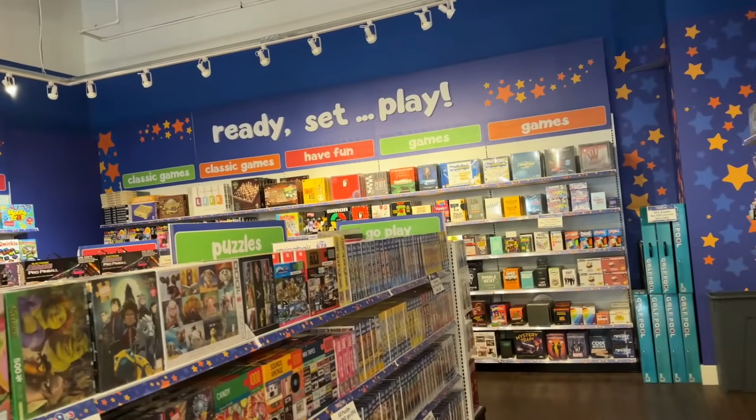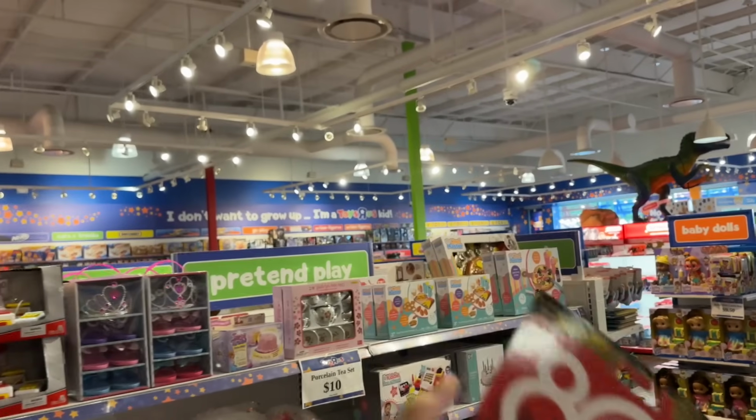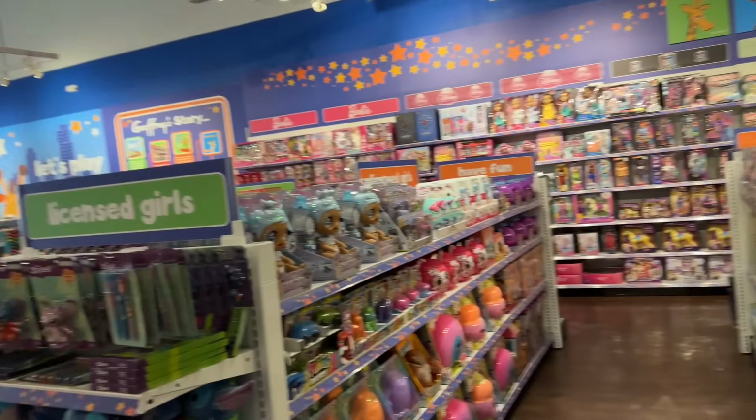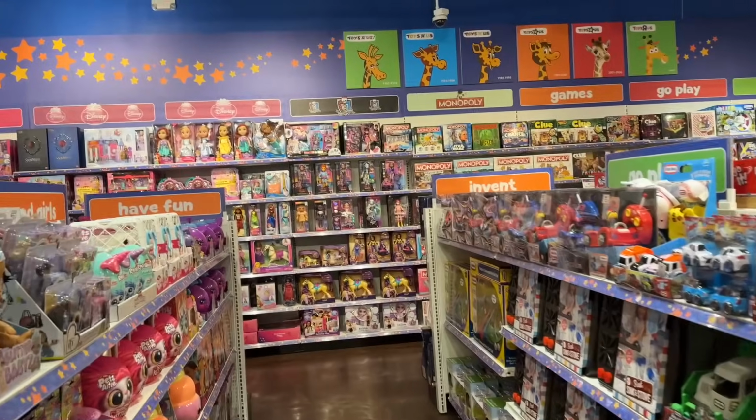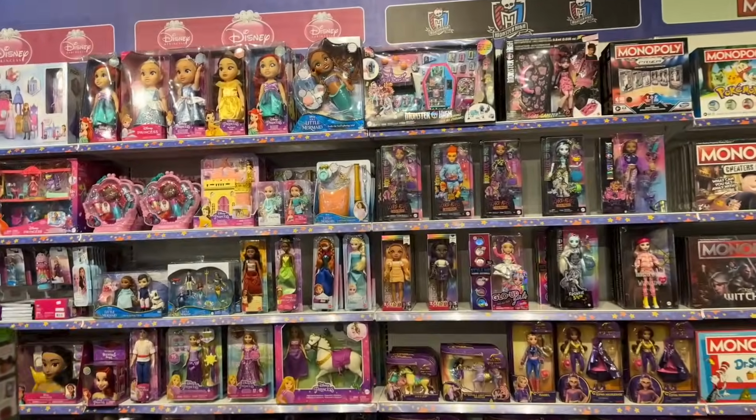A little bit more of the store. They got puzzles and board games and all that stuff. The collector's side seems to be more towards that side, and this is more like the kids' actual toys. I love it. The nostalgia's hitting me crazy in here. San Marcos, Texas, if anyone wants to come visit.